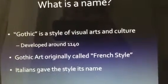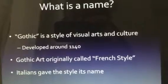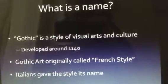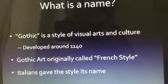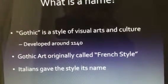The name Gothic, however, derives from the Italians. The Italians have a barbarian tribe called the Goths, and because the Italians found the buildings to be strong, broad, and barbaric, they named it after the Goths.